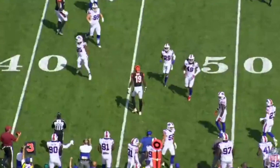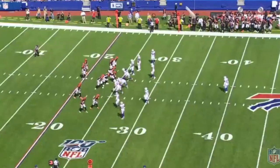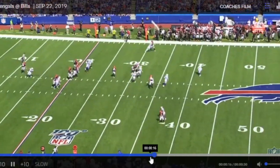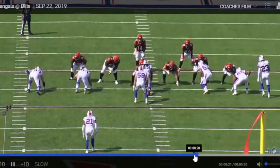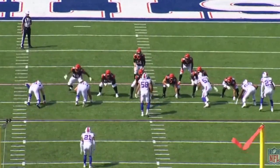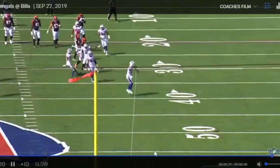2nd and 4, Dalton throws an incomplete pass. So that sets up a 3rd and 4. Again, it's third and pretty short. Shouldn't be that hard. Once again, the Bills are going to show a double A gap blitz here. It's a little bit different the way they do it. They're stacking one of the backers, but here they end up sending both those guys.